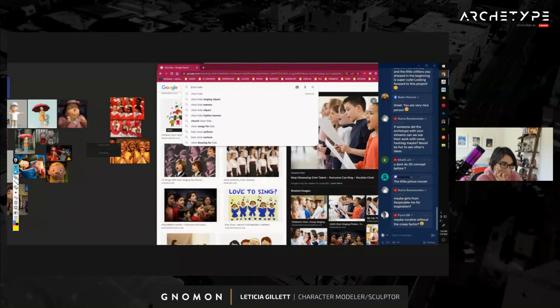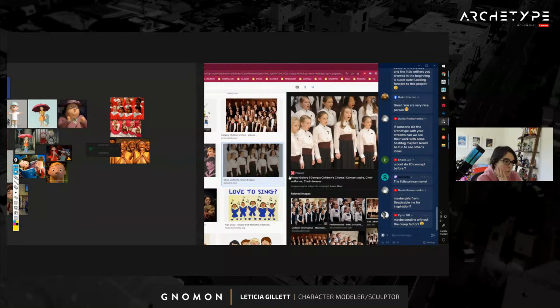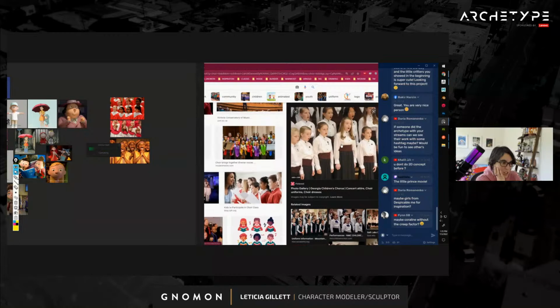I think that's enough. You guys got the idea, but just think about some sort of uniform that she can modify to make it super expressive. We might go with something very monotone for the other kids, and then she just painted hers and put some jewels or something on it.